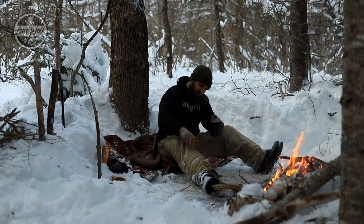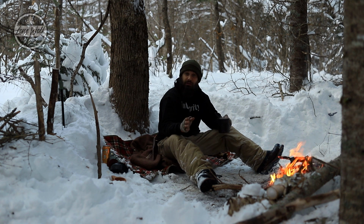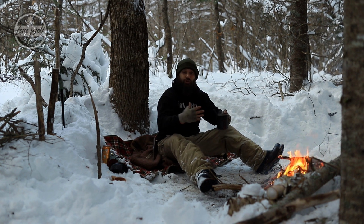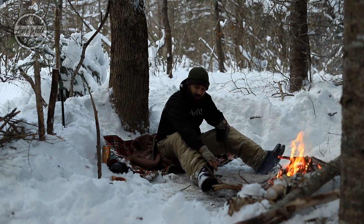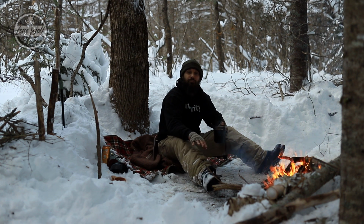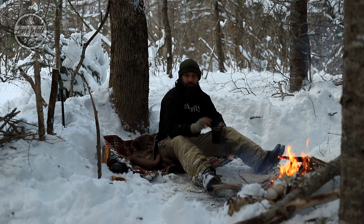My pants are actually starting to steam and dry out right now from sitting this far away. So that's really good. Later on, sitting in this exact position, I'm sure I will dry out completely. The main concern for me is actually going to be my boots. I have to have these boots absolutely dry when I go to bed because I'm not going to be putting them in my sleeping bag with me.